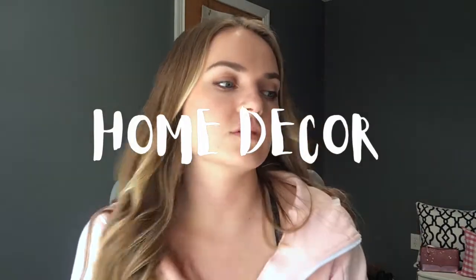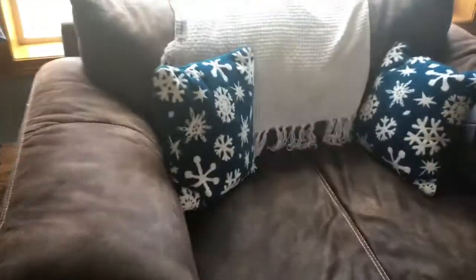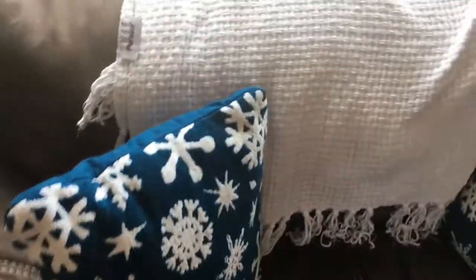Let's jump right in. So starting out, some of the things around the house, I do have a couple of throw pillows that are seasonal that we were using throughout the winter, and now that winter's over, I put those away. The biggest changes I made to our house were really just taking away some of those seasonal pillows.